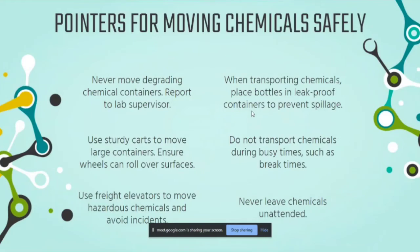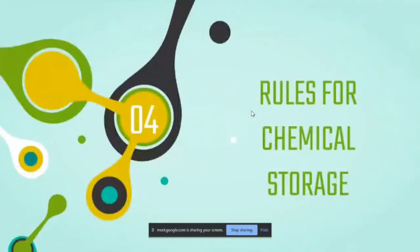Do not transport chemicals during busy times, such as break times. Use freight elevators to move hazardous chemicals and avoid incidents. And finally, never leave chemicals unattended. So that's all for my part. I will now pass over to my teammate.